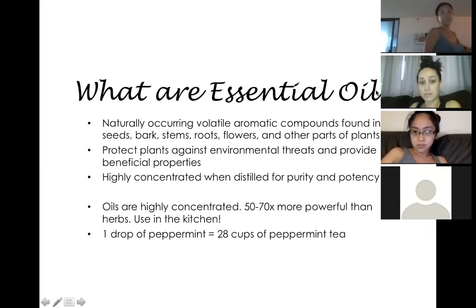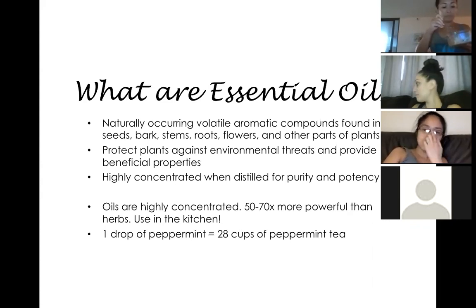Essential oils are very highly concentrated when distilled for purity and potency. So for example, because they're so highly concentrated, one drop of essential oil is actually 50 to 70 times more powerful than herbs. So you can use oils like oregano, basil, thyme in your cooking, and you're going to get not just benefits, but a lot more power in that one little drop of oil. Even when you're cooking, you can do a toothpick of oregano in your spaghetti sauce or whatnot.